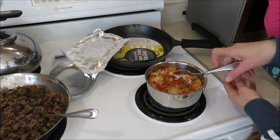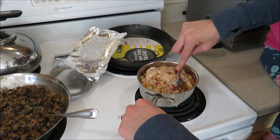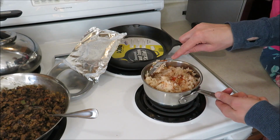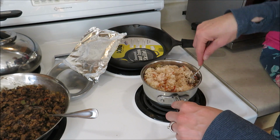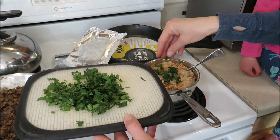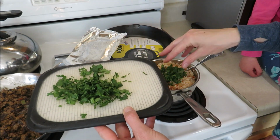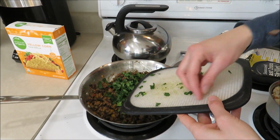And then I also made some Spanish rice. I just have the regular rice with salsa in there, and I would have made more cilantro lime rice, except I'm out of limes, which is where bottled lime juice would come in handy. But I am going to add some cilantro in here and stir it around because I have it. And I'll also add some cilantro in here just to give it some extra yummy flavor.